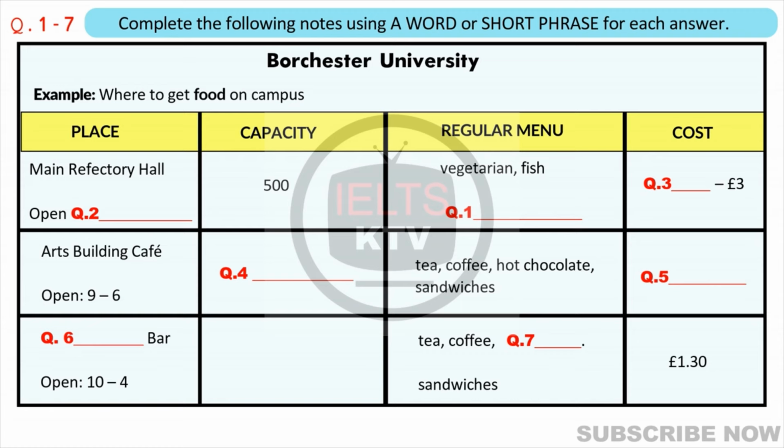The next place to eat is the cafe near the arts building. That's here on the map. This is small, much smaller, with only space for about 50 people. It's also a shop, so it's very busy all day. It's open from 9 in the morning until 6 in the evening. What can you buy here? Well, really only tea, coffee, hot chocolate and sandwiches. The cost of a meal is about £1.15.